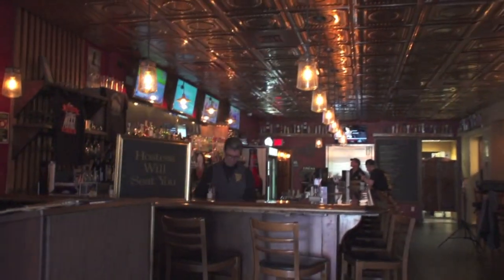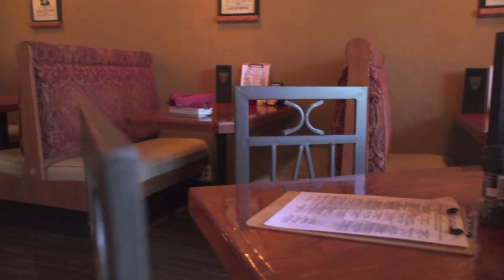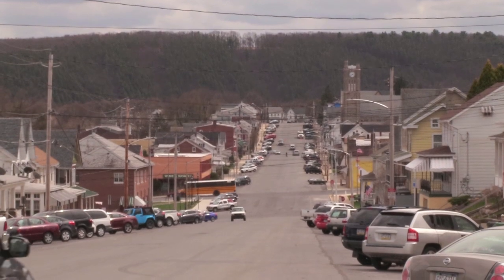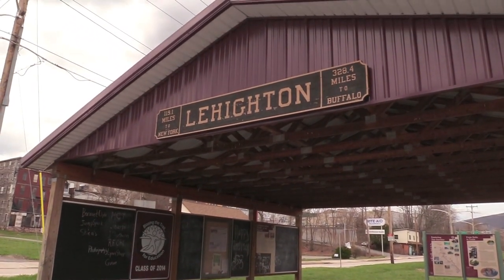It's one of the few restaurants in Lehighton that I've seen in a long time that's offering a family 4 to 5 star meal. The beer selection is incredible, and I came here because I like the fact that we're revitalizing this area in town. It really needs it, and we're happy to do it, actually.